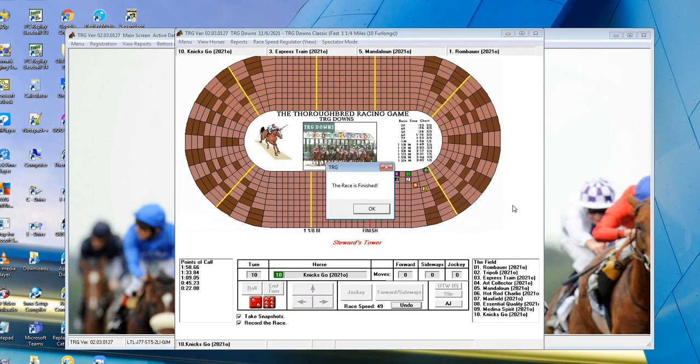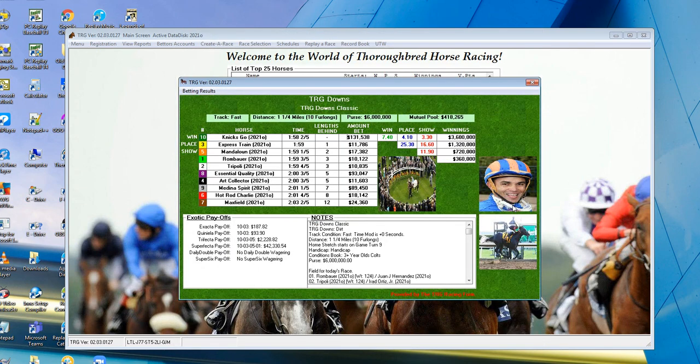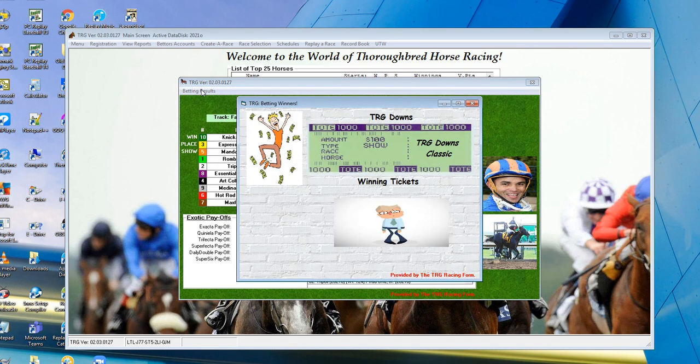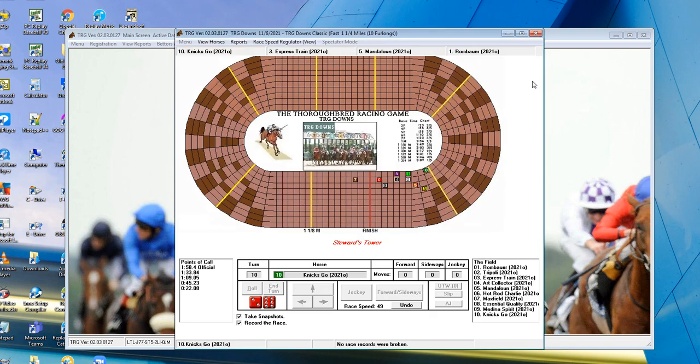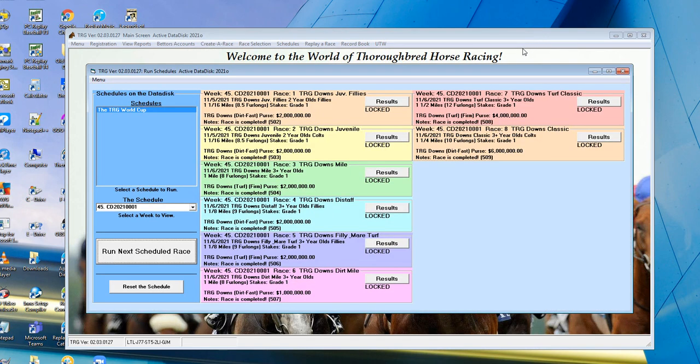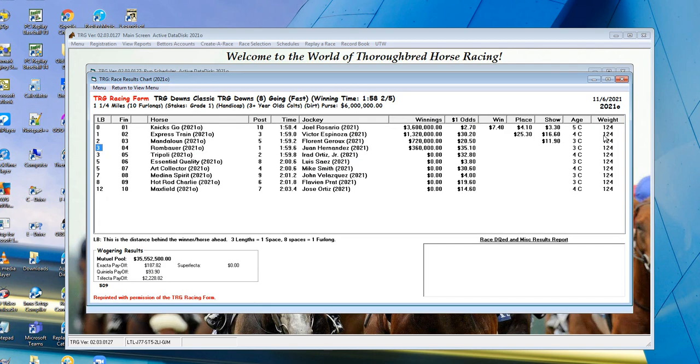And it looks like Nick Scout is going to win the race, followed by Express Train and Manolo. So it doesn't look like we did really well at all. In fact, we didn't win anything. Oh, there's the results for that race.